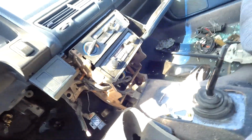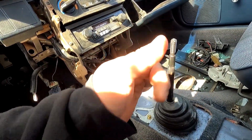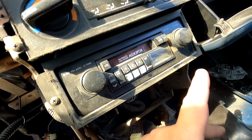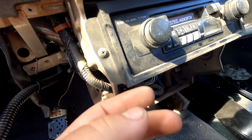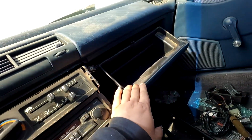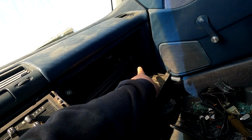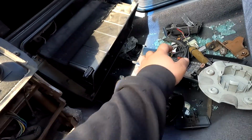Oh, they took the pedal assembly because this is a 5-speed. Damn, transmission feels really good too. But what is this? Audiovox. Interesting. Dashboard is broken over there. Broken, shattered over there. AC delete, gone.